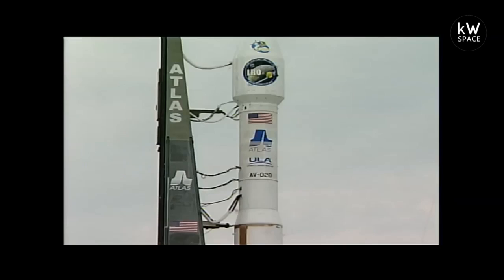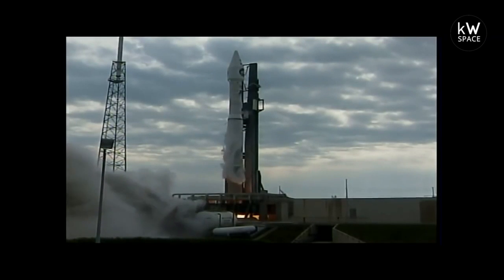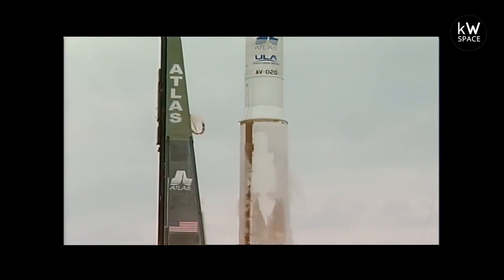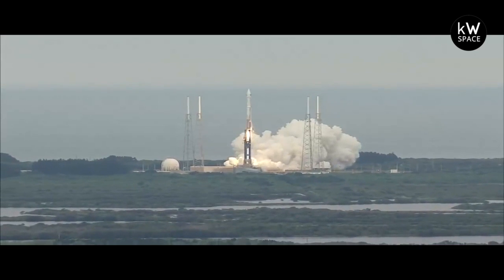T-minus 15 seconds, standing by for terminal count. T-minus 10, 9, 8, 7, 6, 5, 4, 3, 2, 1. Main engine ignition and liftoff of the Atlas V rocket with LRO LCROSS, America's first step of a lasting return to the moon.